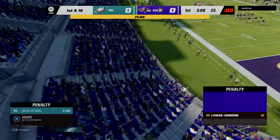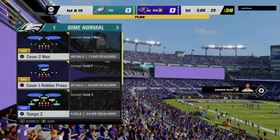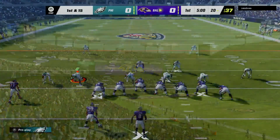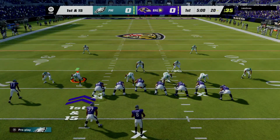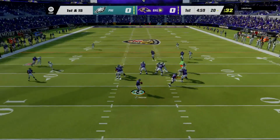Now, problems right out of the gate. We're going to get a delay. Well, everybody was up there ready at the line of scrimmage, but no snap, and the delay of game ensued. Yeah, and I'm sure their head coach is asking the exact same thing: what's going on out there? Almost like they thought they had more time than actually was on the clock.